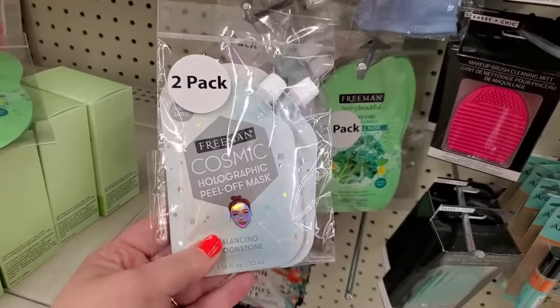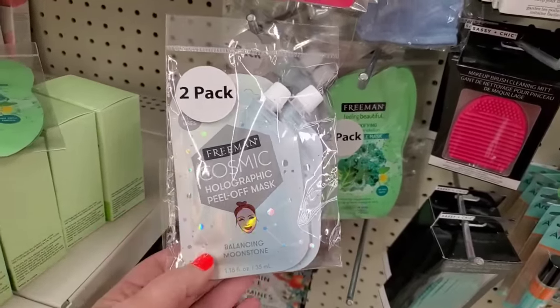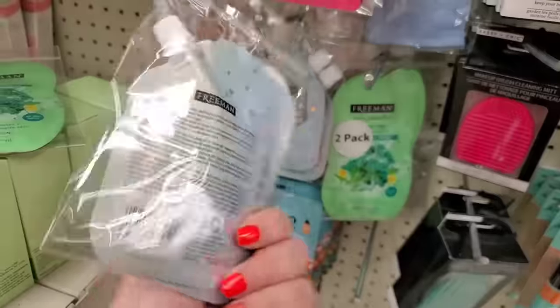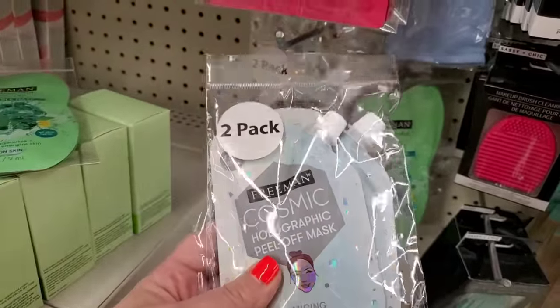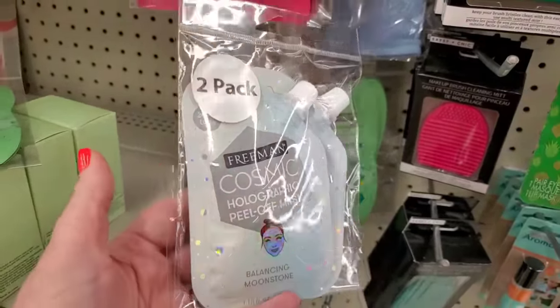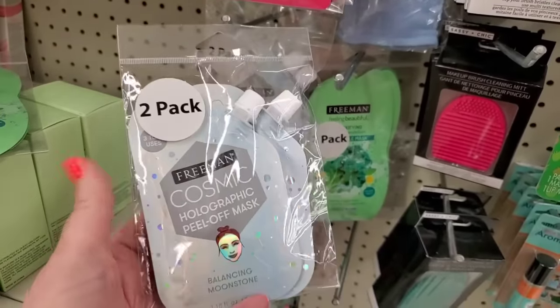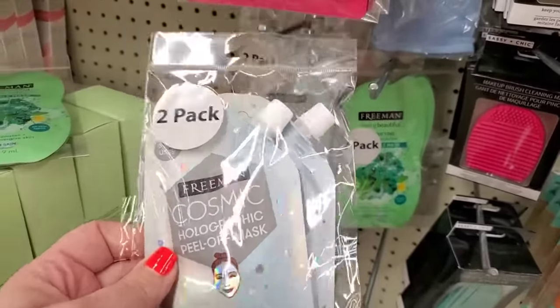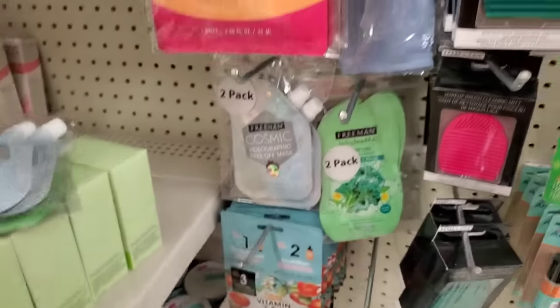Now, we saw the pink one in my area. Now I'm seeing the gray one. Now the gray one does absolutely come in the tube that's 5 ounces, but you can buy these and combine them. And how cute would that be for a little stocking stuffer? You know, get the big tube and add this. Ugh, the Freeman explosion is just continuing.